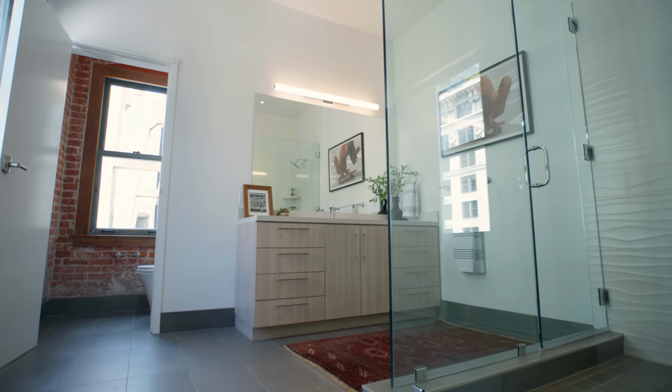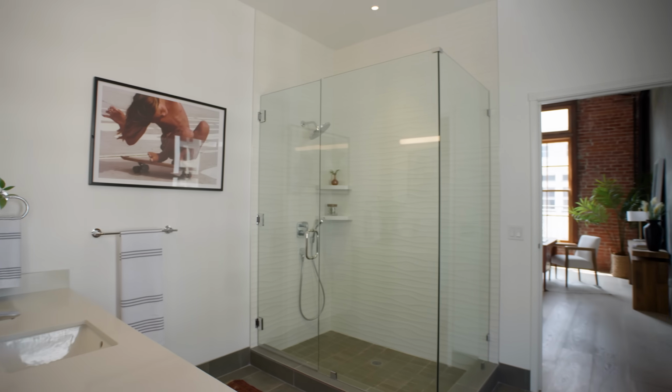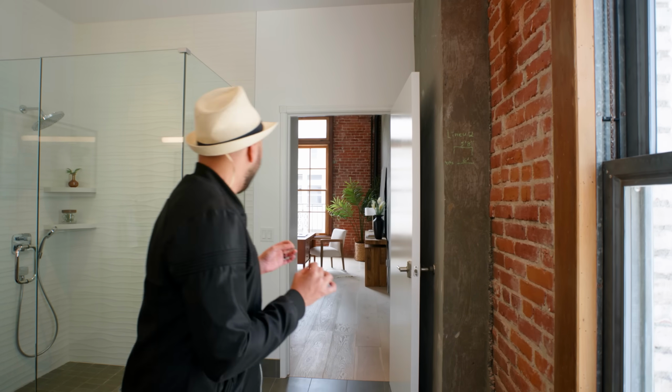Open shower concept, quartz countertop, exposed brick, the original windows, concrete wall. I feel like this room right here just literally spells out the entire loft and its character and authenticity in one. It has everything that one would expect from a loft size unit.